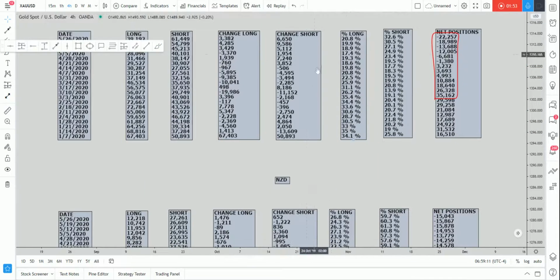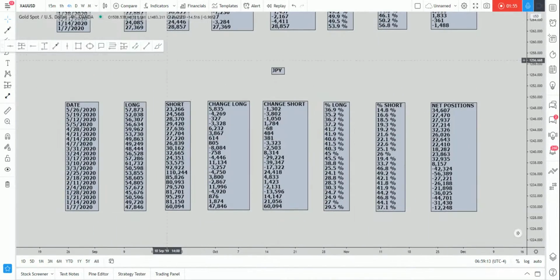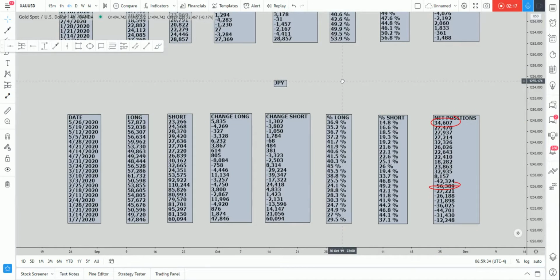We go and see what we have from a JPY perspective, and we can see that currently we went from minus 56k net positions to plus 35k net positions. So from having more shorts than longs to having more longs than shorts, meaning that from an institutional perspective, during this move to the upside, we have seen some longs adding on the JPY and shorts adding on the GBP.